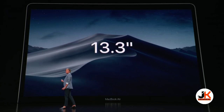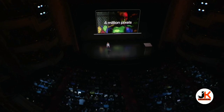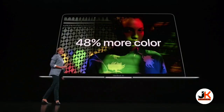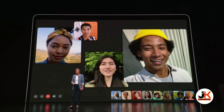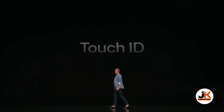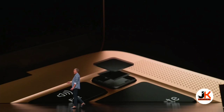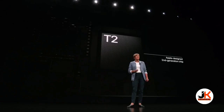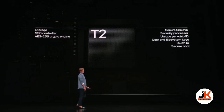And as far as the display itself, it is a 13.3-inch display, 4 times more the pixels, 4 million pixels overall, and much thinner bezels make it look much sleeker than before. Of course, it does have a FaceTime HD camera up top. Don't expect it to be the best quality, but still, it at least has Touch ID now, so matching that of the newer MacBooks. No Touch Bar, of course.